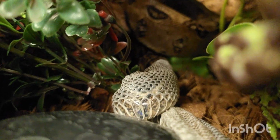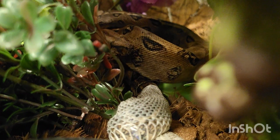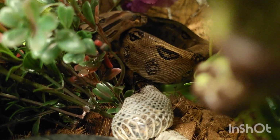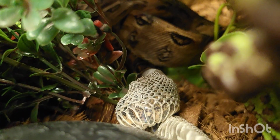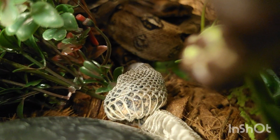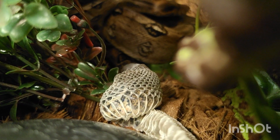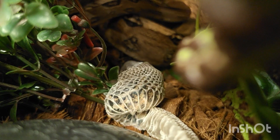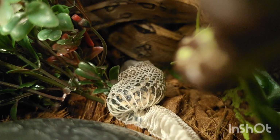Look at his tail through the scaling. That is so cool. Hi, buddy. He was trying to hide behind some foliage here and get really comfortable. And he was just working on his tail at this point. It has to make it through all of that shed skin. It's like unrolling a sock off your foot, like inside out. So he's getting his toes out of his sock at this point.